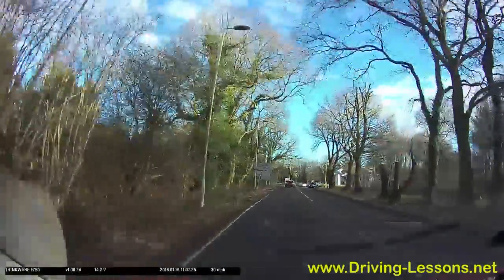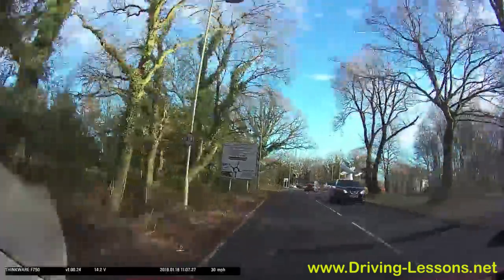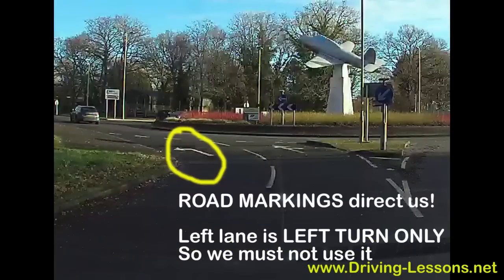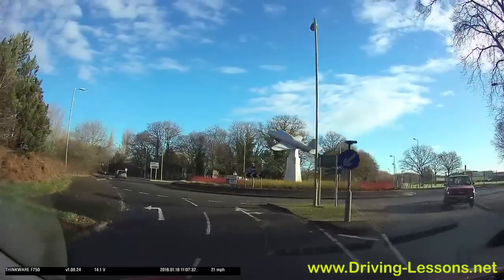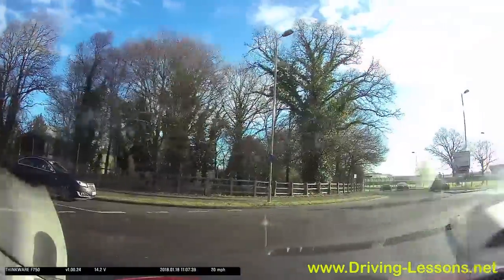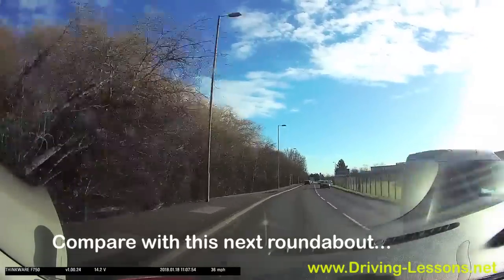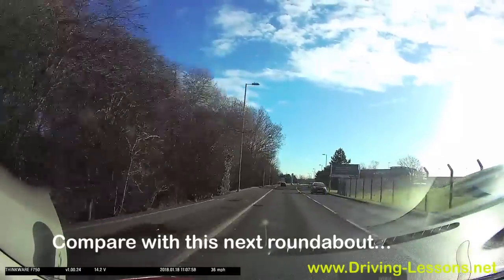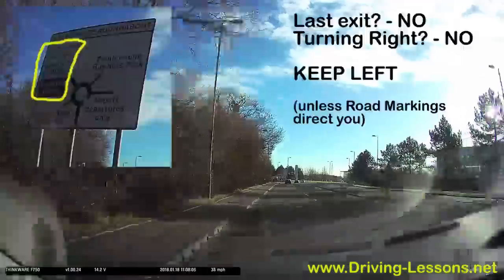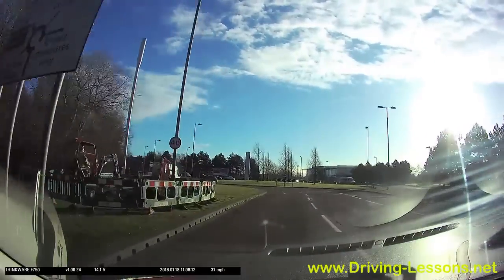Another example, we're going to follow the road ahead, second exit. It's not the last exit. We're not turning right, so we're planning to stay left. Cross the roundabout and take the second exit. But there are road markings and they tell us we're not allowed to use the left lane, so we have to use the right-hand lane.